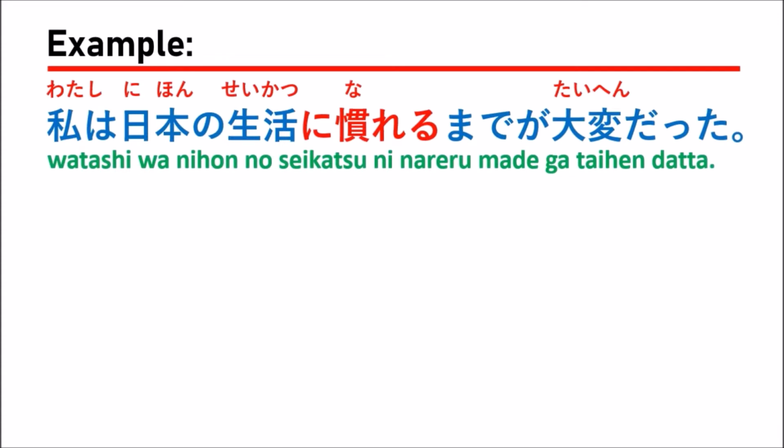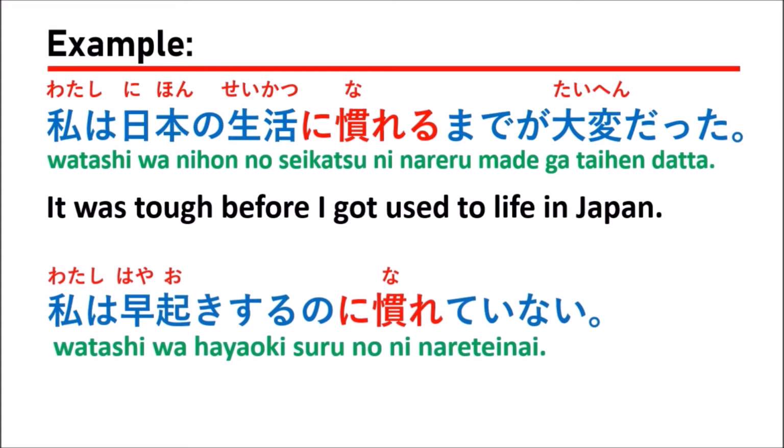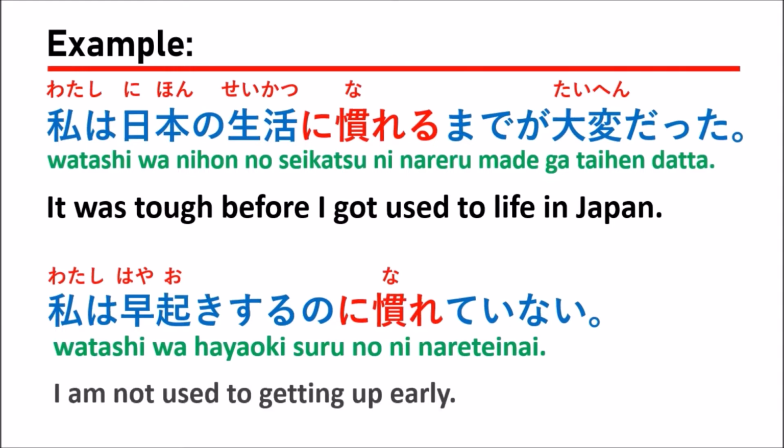The first example: 私は日本の生活に慣れるまでが大変だった。That means it was tough before I got used to life in Japan. And the next example: 私は早起きするのに慣れていない。Which means I am not used to getting up early.